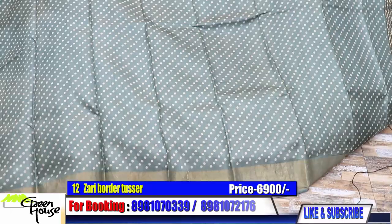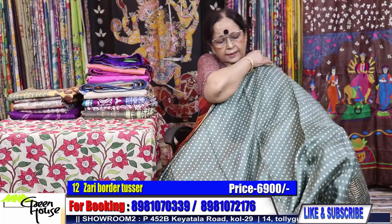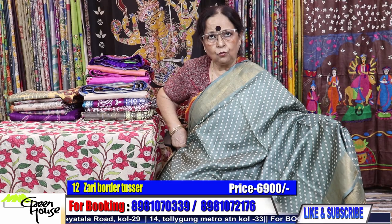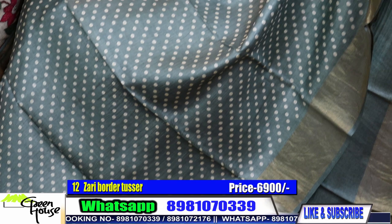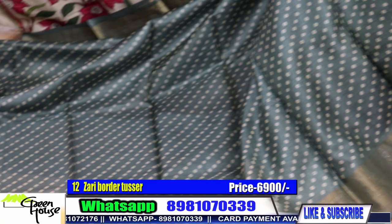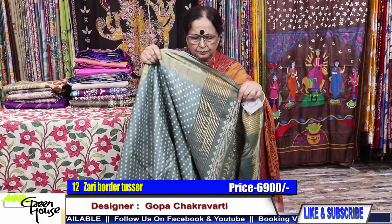These are my tussers. Tussers, but this is Korean tusser. Korean tusser. Actual silk, Korean silk they are, and warp and weft, silk and tusser both are included. Duto diye kora hoyeche, silk and tusser together. Zari border. The economical range. As the tussers are going up, I thought I'll make like this also. This is Korean tusser, and it is actual terracotta.